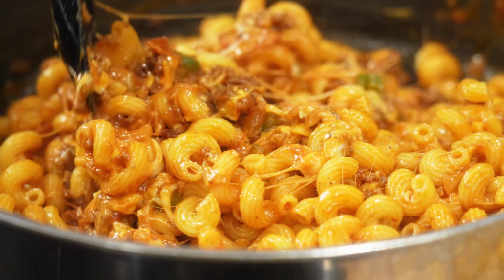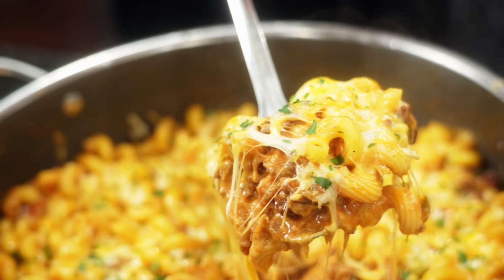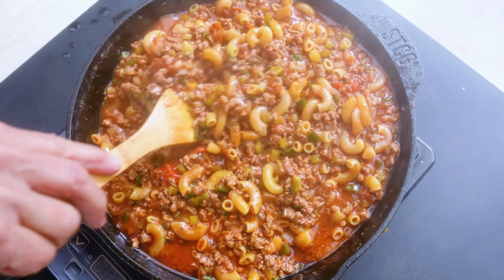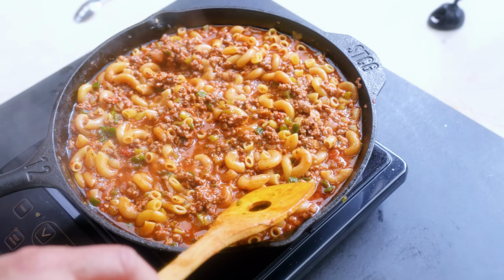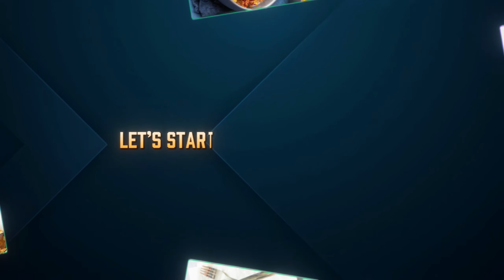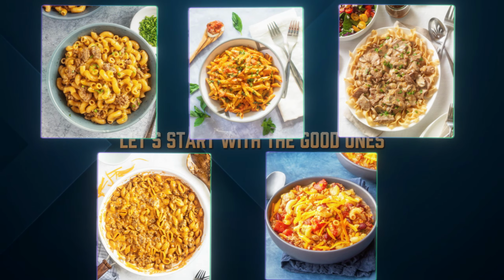The ones that truly deliver flavour and nostalgia, and the ones that miss the mark completely. No hype, no guessing, just honest talk about which boxes are worth your dinner time and which ones deserve to stay on the back of the shelf. So let's start with the good ones, the top 5 flavours that actually deliver.